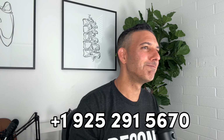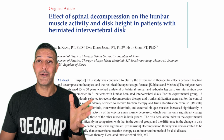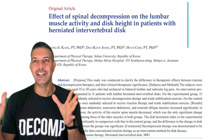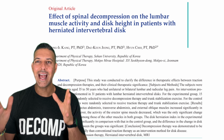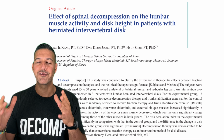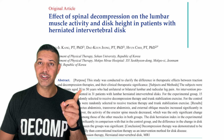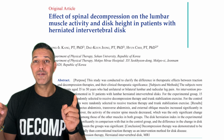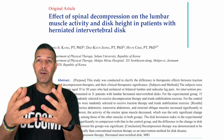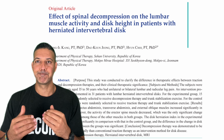Back to the show. This is a study in 2018, 6 years ago. It compares spinal decompression to traction. One of the many topics I discussed, actually in one of my podcast episodes where we compare the two, it shows that spinal decompression is more effective than spinal traction when it comes to reducing the size of the disc herniation.